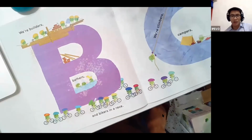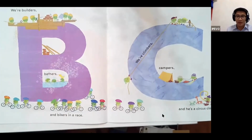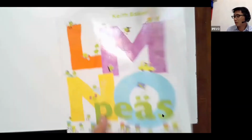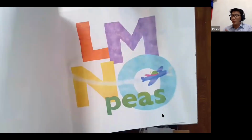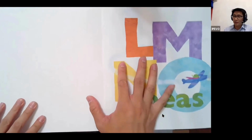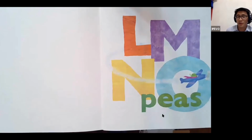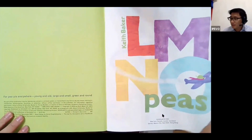So you start out by plugging your IPEVO document camera into your laptop, and then you start a Zoom meeting, and then you invite your students in, and then simply put down your material. Let's say you're teaching English today. So I have an English book right here. It's LMNOPs by Keith Baker, and all you have to do is invite your students into your meeting, and as you can see, I'm using a VZR document camera. It's tall enough to capture an open book size. So whenever I want, I can simply flip pages so students can follow along.